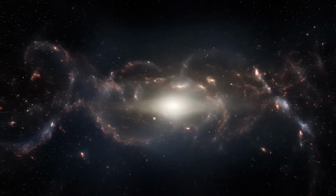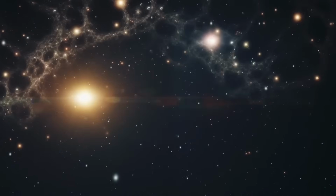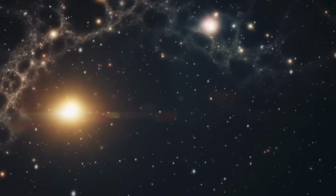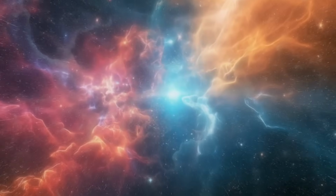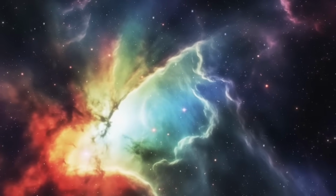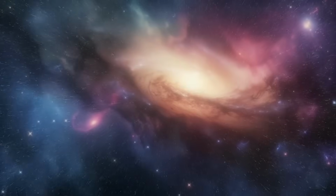In this sense, the energy of Westerlund 1-26 is both destructive and generative. It obliterates the immediate stability of its outer layers, while fostering conditions that allow new celestial structures to emerge. Its brilliance is a testament to the incredible forces that govern the lives of the universe's most massive stars, a constant reminder that even in death, a star of this magnitude shapes the cosmos in profound and lasting ways.